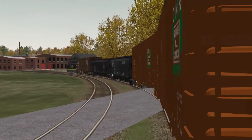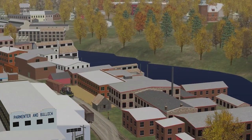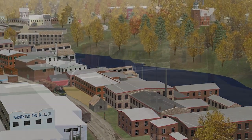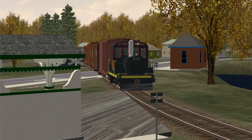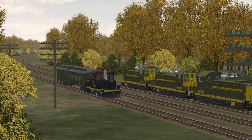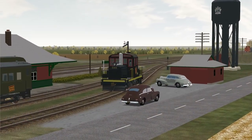The Thousand Islands Railway is a 5-mile short line in eastern Ontario on the shores of the St. Lawrence River. Built in 1883, the railroad connected the town of Gananoque to the Canadian National Main Line between Toronto and Montreal. A trip along this route takes around 30 minutes each way.